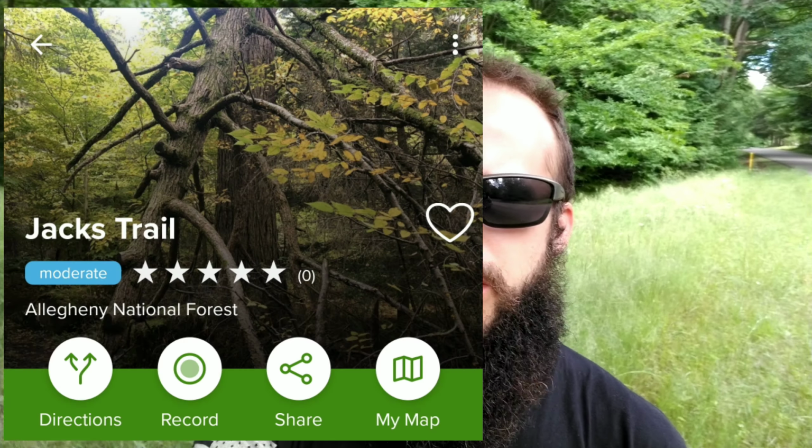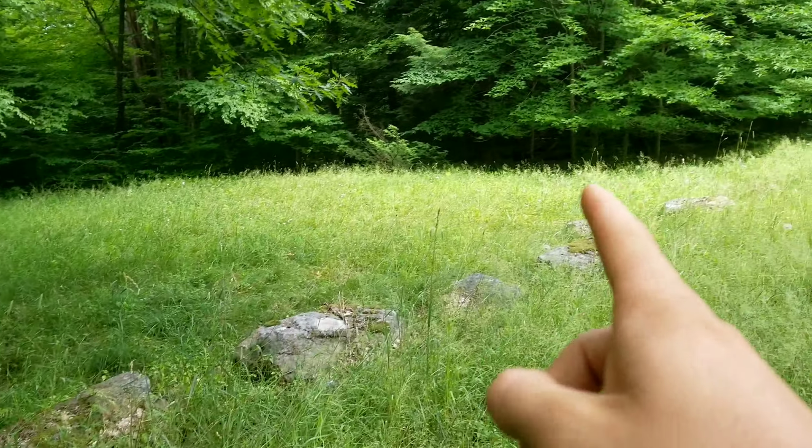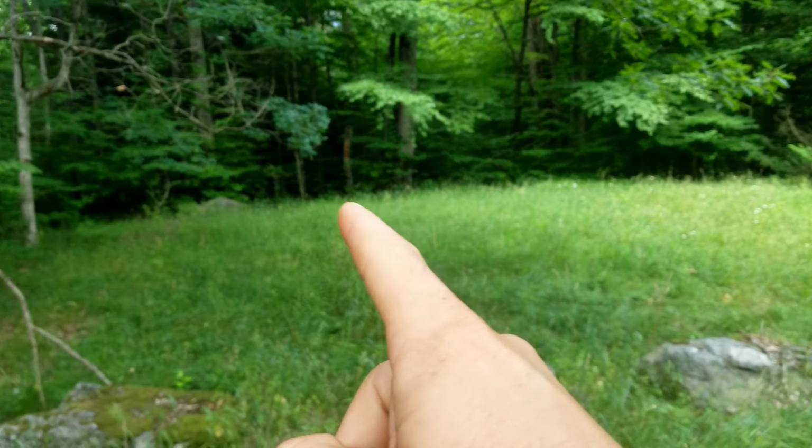Well, guys, this is where Jake's trail is supposed to be. As you can see behind me, there's a row of rocks there to block people from getting in. And there is no trail in there. So it looks like I'm done for the day.